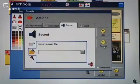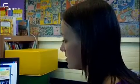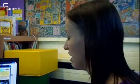Sarah is going to be team teaching with ICT coordinator Laura Hooper. Before the afternoon lesson, Laura runs through with Sarah how to upload audio files using their web design software. I want to know how, on a page like this, they could incorporate that sound and have a link to it, so that if a younger audience was looking at it, they would be able to click and hear them speaking.